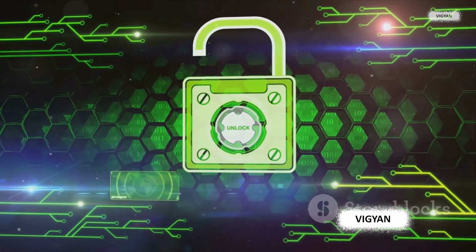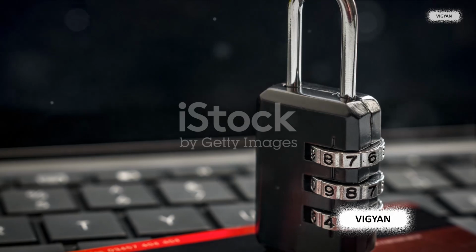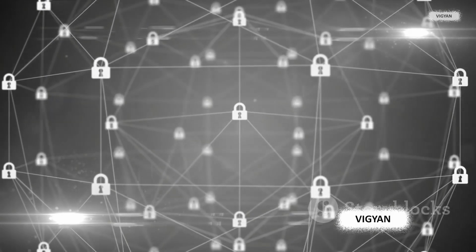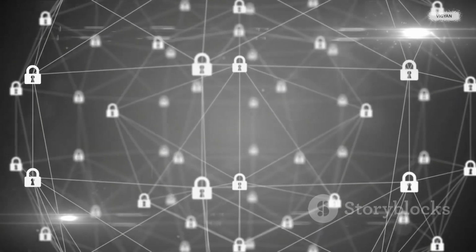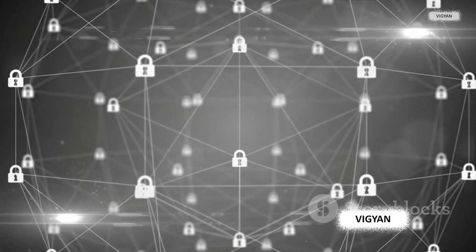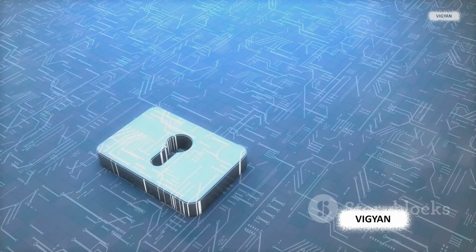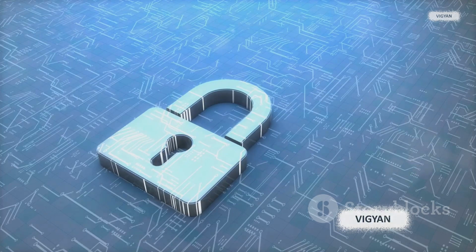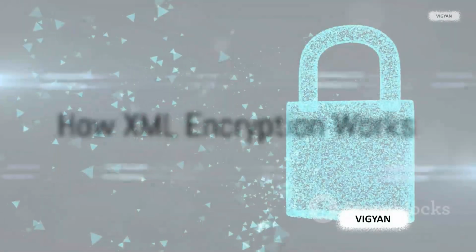So if your letter gets intercepted, without the key, it's just a jumble of nonsense to the intruder. This is particularly crucial in our digital world where information is constantly being transmitted. Think about the number of times you input your credit card details online or send an email with confidential information. Encryption ensures that this sensitive data is protected from prying eyes, giving you peace of mind. To sum up, encryption is the digital world's equivalent of a vault door, keeping your precious data safe and sound. Intrigued? Let's dive into how XML encryption works.